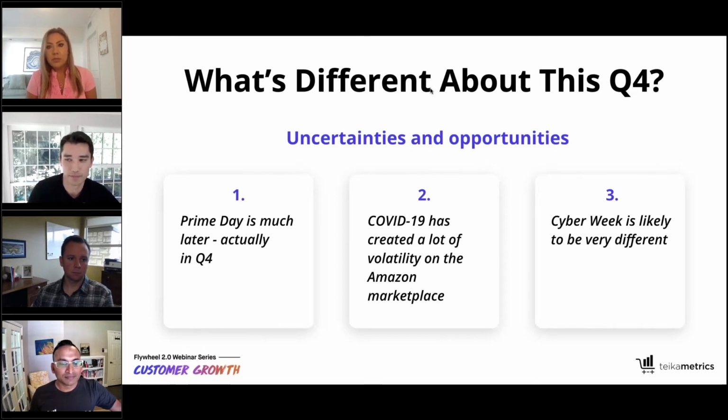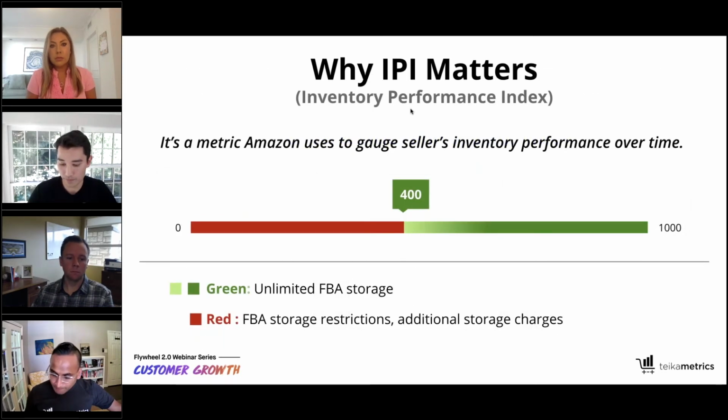Yeah, and thinking about all these inventories, I think it's a good opportunity to move to IPI, and Praveen can talk a little bit about this, one of the very important metrics when it comes to thinking about your inventory within the context of Amazon. Sounds good. Thank you, Andrew.